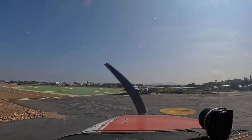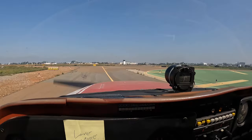Montgomery Ground, Cessna 8091 Lima at Taxiway Hotel, request taxi to self-serve. And Cessna 8191 Lima, Montgomery Ground, taxi via Bravo Hotel and Golf if you need it. Bravo Hotel, golf if needed, 91 Lima, thanks so much.